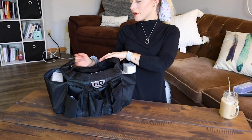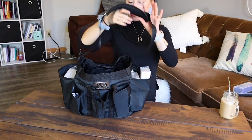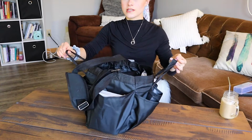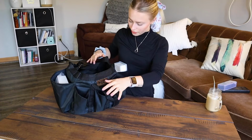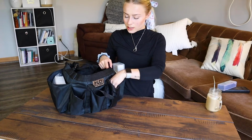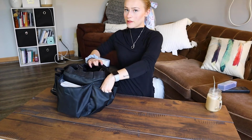So this makeup bag is pretty nice. It's pretty big. The nicest thing about it is it has this big strap with padding, and then it has these two straps on the side. You can carry it whatever way. And then we have 1, 2, 3, 6, 7, 8 pockets on the front and sides. These pockets aren't really big in the front here though, so you can't really fit that much in there.